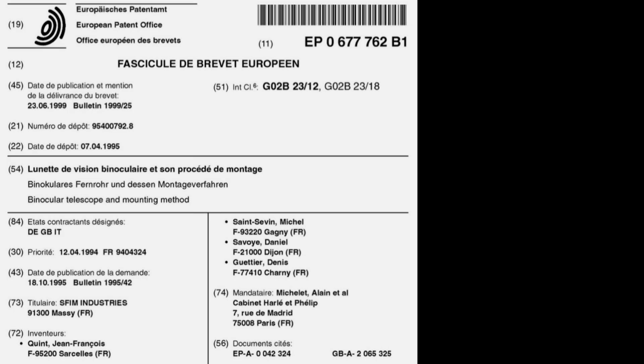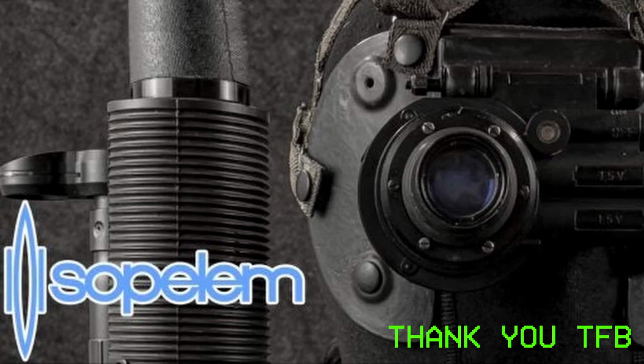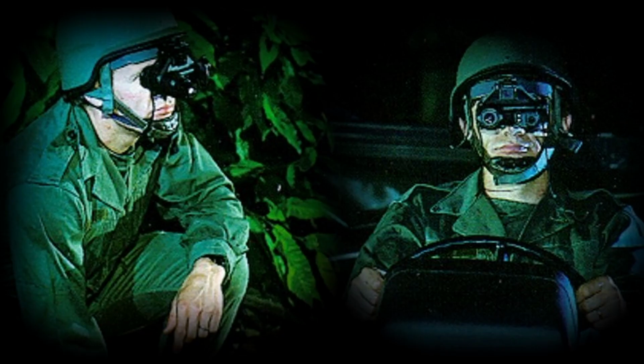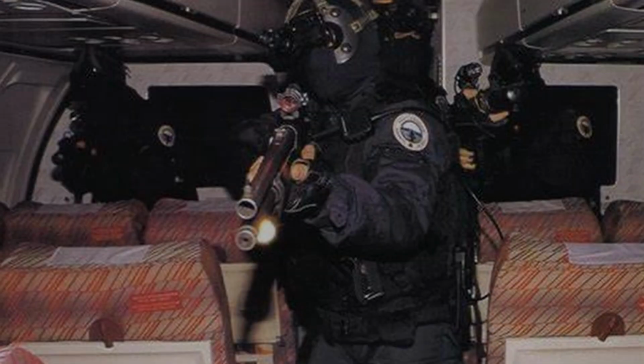The design originally came from a French company called SFIM Industries. The patent was later bought by the also French Sapolon and a renowned Czech optics manufacturer called Meopta to be transformed into the GIGN issue TN2 and the Czech Army Clara, the subject of this video. Sadly, we're not going to talk about the TN2 today, but if you own one, contact me now and let me borrow it, please.